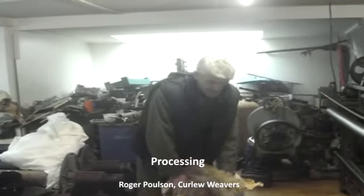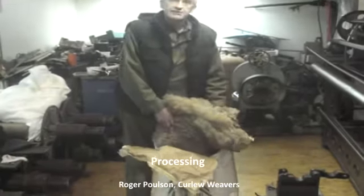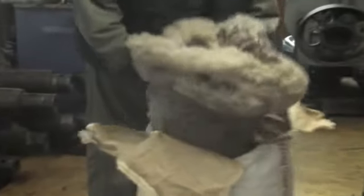Right, this is some fleeces I haven't even opened yet. They've just come in from a local farm, as it happens. This is a Ryeland.